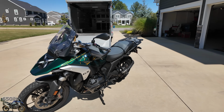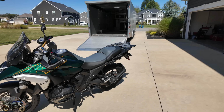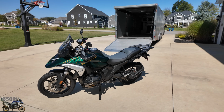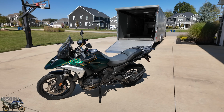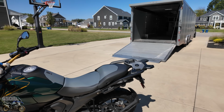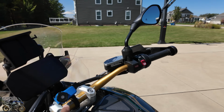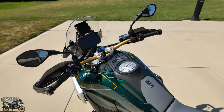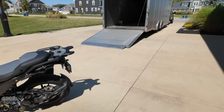This bike comes with the forged wheels, nicely equipped. It has the ride height sensor thingy that I haven't even ridden it yet. It was just delivered a couple days ago, and one of the first things that we did was install a quad lock onto this beautiful, beautiful motorcycle. So really cool to get that going on the way.